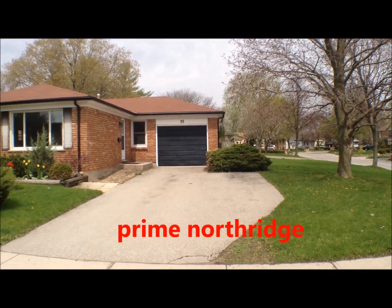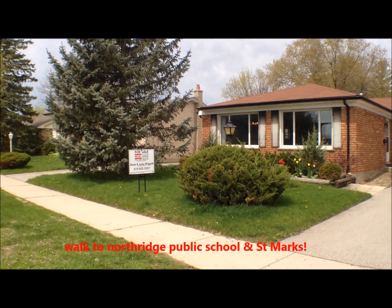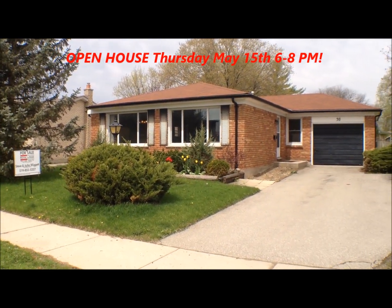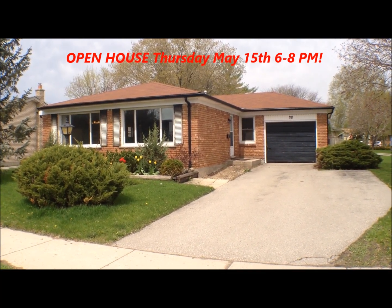And we're in the beautiful subdivision of Northridge, one of North London's premier neighbourhoods. And there's just a little bit of a streetscape for you. And just a beautiful one-floor house with an attached garage, private yard, and totally updated throughout. Let's have a look in the backyard.